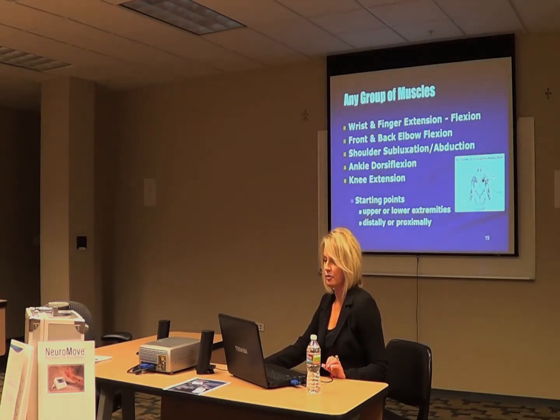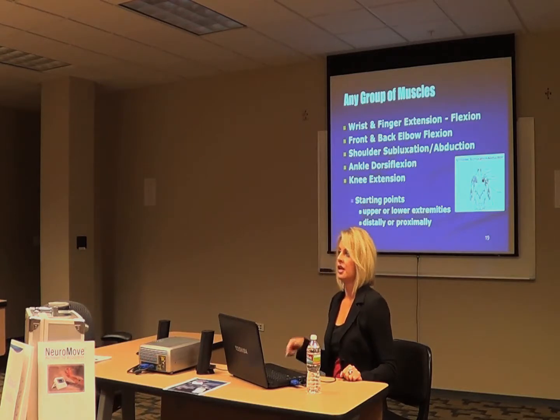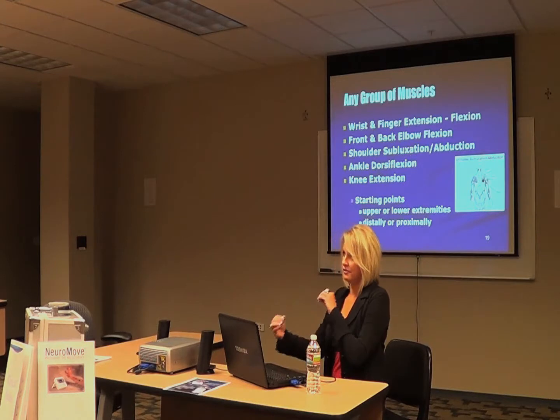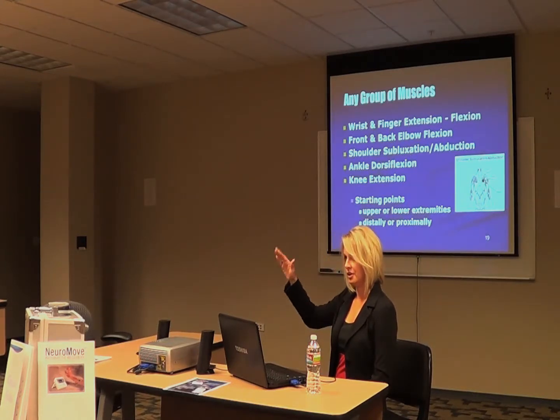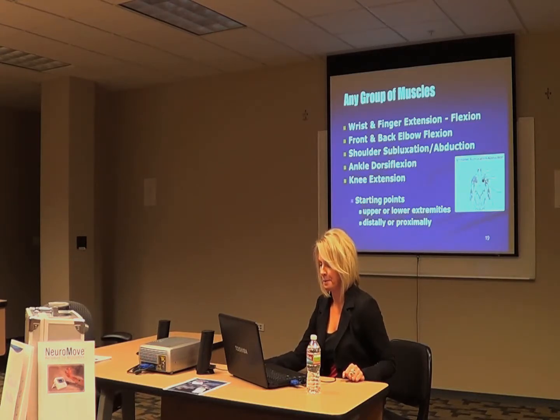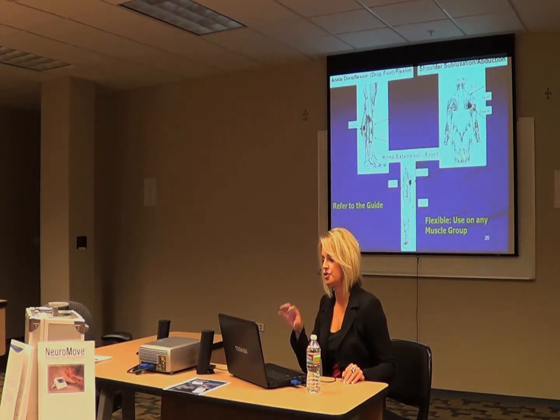It can be used on any group of muscles: the wrist and finger extension and flexion, front and back elbow flexion, shoulder subluxation, abduction, ankle dorsiflexion, knee extension. Ankle dorsiflexion is another area where per anatomy, you're just going to have to fish a little bit to get just the right thing to be able to get a good dorsiflexion. Starting points: upper or lower extremities, distally or proximally. So the book that comes with it, that's kind of what it shows you in the book of where those placements are to give you an idea.